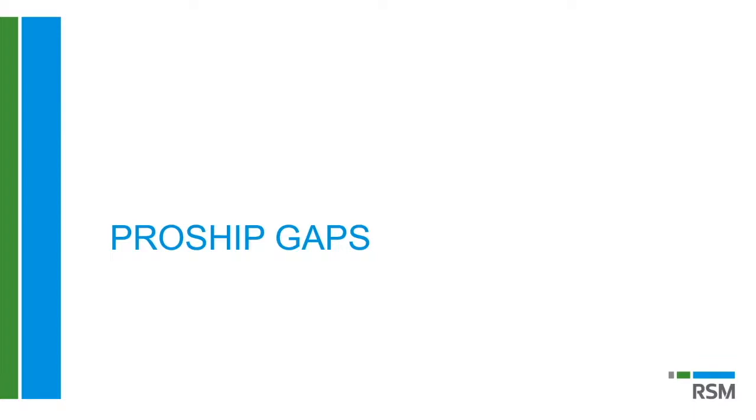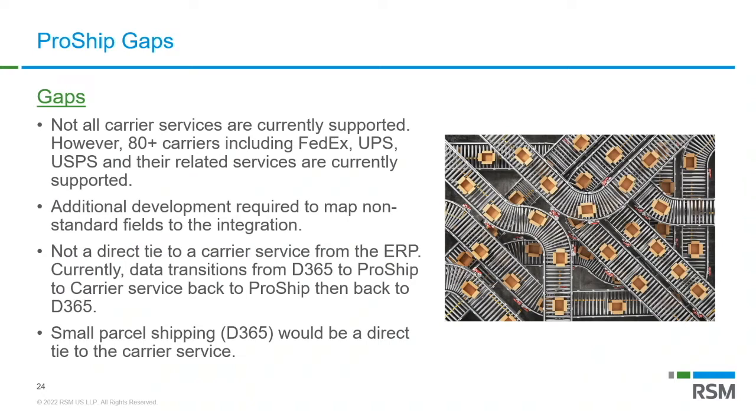Okay, so let's talk about some of the ProShip gaps that are currently sitting out there today. As we spoke on, there's 80 plus carriers, including the main ones. However, that does not include all carriers and carrier services. So if you are in a very niche market with your carriers, ProShip potentially would not cover the scenario that you would need. Additional development is required to map non-standard fields to the integration. So if you have specialty requirements on your labels or specific fields that need to be mapped for your labels, we may have to look into additional development to build that into the ProShip mapping for the integration.